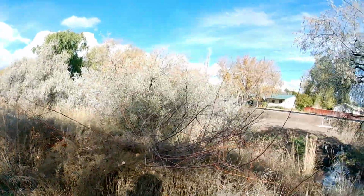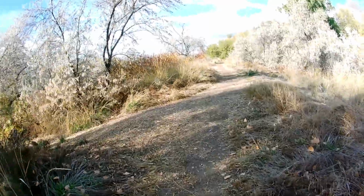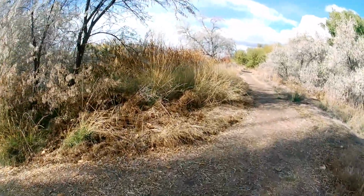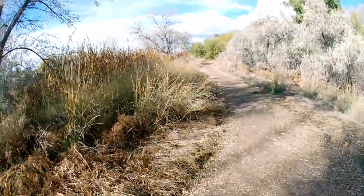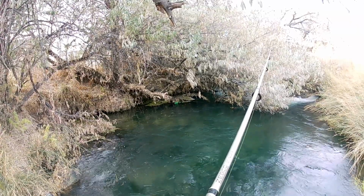Alright, so... What? We went to that part. Now, I think we forgot something at the last fishing hole we were at, so we're going to go back and see if it's still there. And we're going to go try a different hole we like fishing. So, stay tuned, we'll let you know. These little streams.